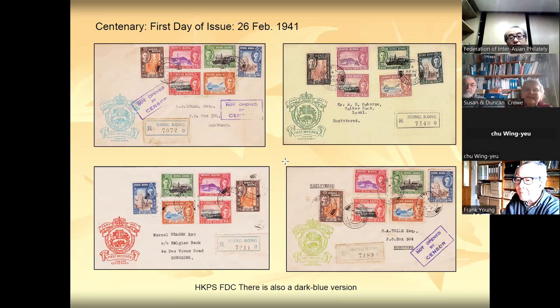aside from these four different colors, there's also a dark blue version, which is the rarest, because I think the commonest is the red one. Because I think the Chinese really don't like a dark blue color. If you can find it, let me know. Okay, well, it's not very expensive anyway. But it's not easy to find.